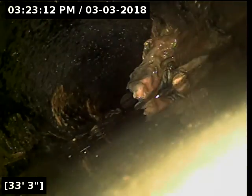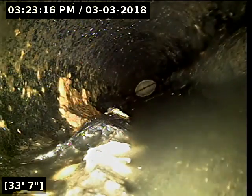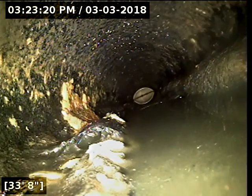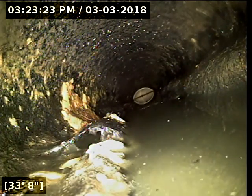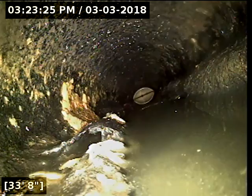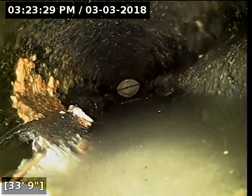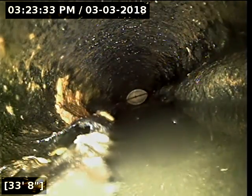Now this pipe here, it kind of looks like ABS plastic. There's so much junk built up in it, I can't tell. And where you see that white color up ahead there, that's where it transitions from, I think it's ABS, it could be Orangeburg pipe. It's hard to tell if that's debris buildup there. It's actually looking more like deformed Orangeburg. There's so much junk in there though, it's hard to tell the difference between the pipe.